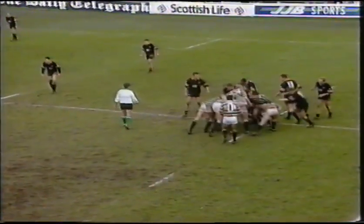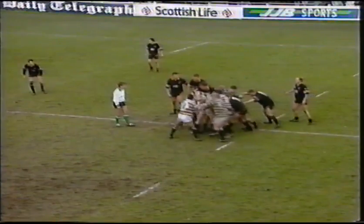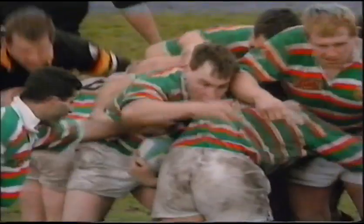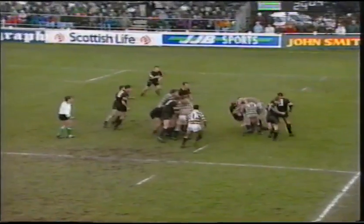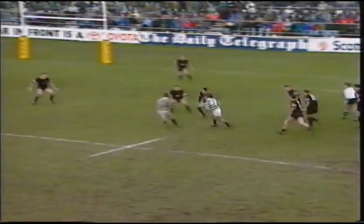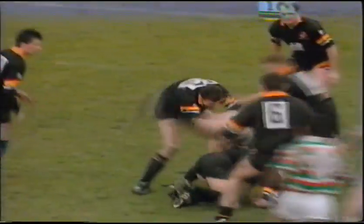Cardooni whipping them into shape, into action, and the momentum takes them into Orrell's 22. It's with Wells. The rolling ball, so effective for Leicester this season. Wears the side down. Harris now with Drake Lee on his hip. Cardooni to Harris. There are men over here.